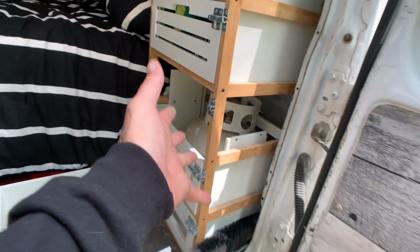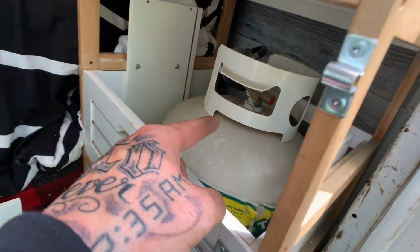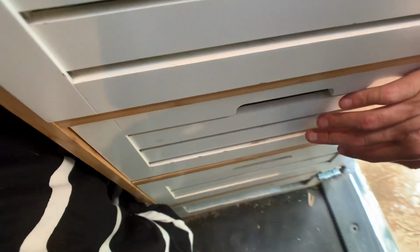But an awesome little spot to hide my propane tank, because nobody wants to see that ugly little thing. I was definitely pretty proud of myself the day I figured out how to do that. It felt good to just keep those things out of the visual way because they're not exactly exciting to look at.